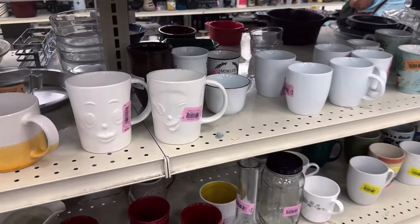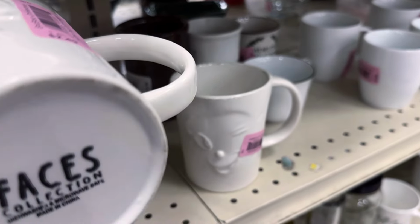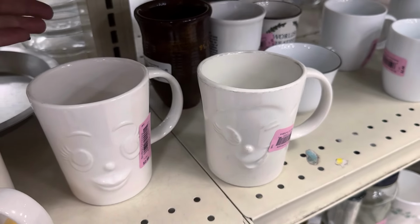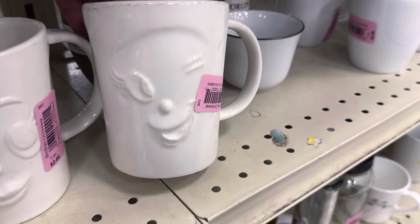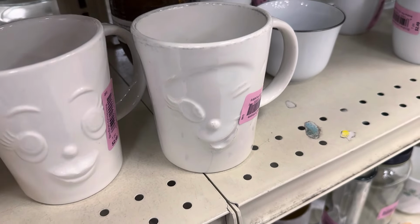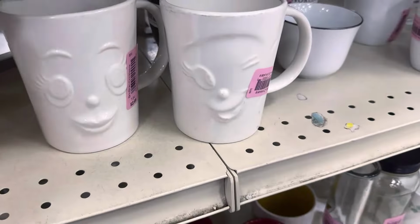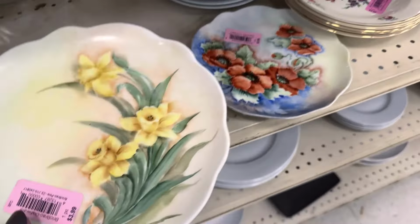So, mug life. Now, last week I passed this up. I don't know if I even showed you guys. Faces collection. It's worth about $12 or so if you're looking at eBay solds. But this week, look, there's a coordinating one, and now they're half price. That's $1.25 apiece. So I think this time I'll get both of them and put them in my booth.